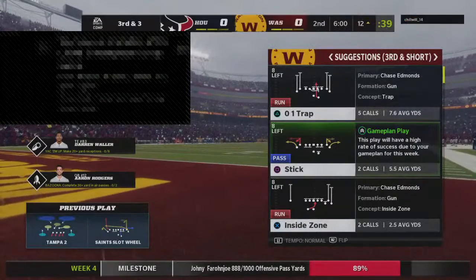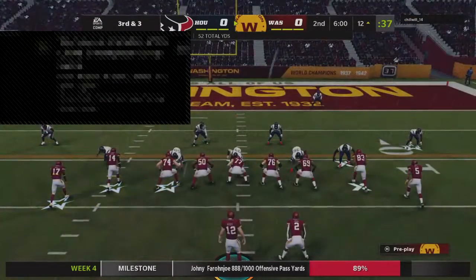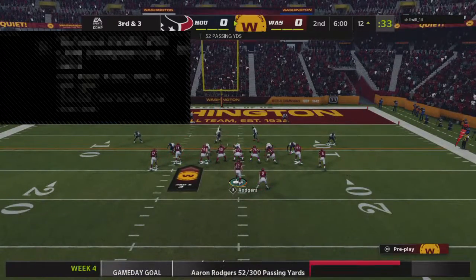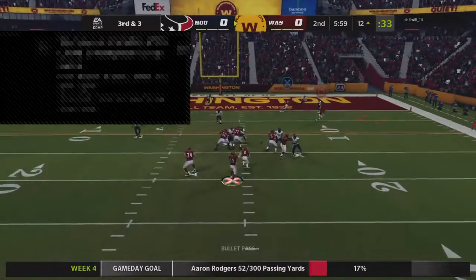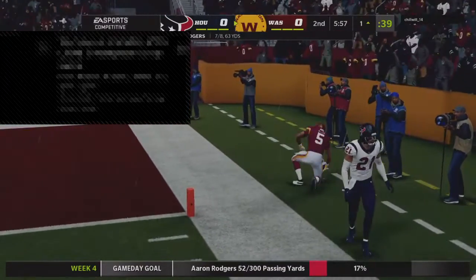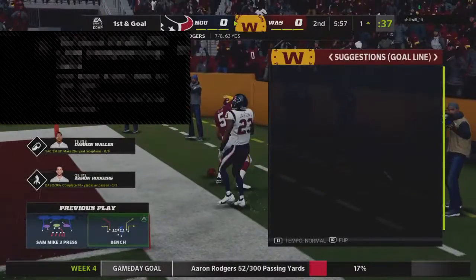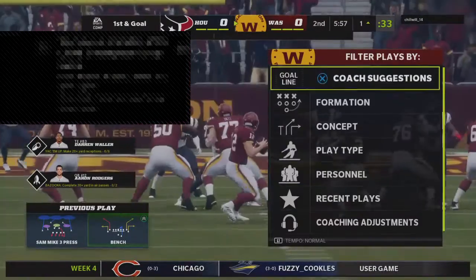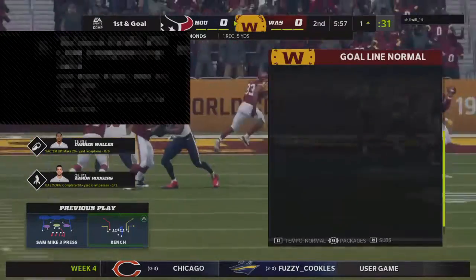Final play of this first quarter. No score after 1. And he will find his man on the outside. It's so close. He gets it to the 1. Out of bounds right there. They're able to convert on 3rd down, and that sets up a 1st and goal.